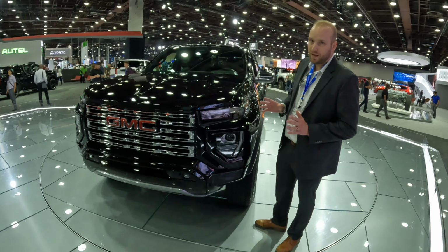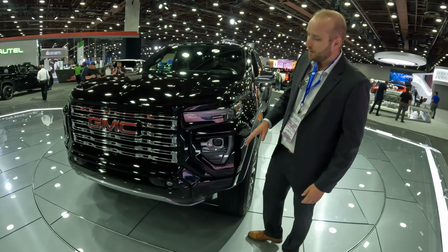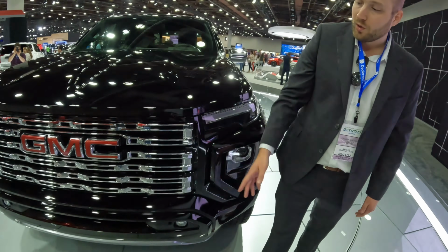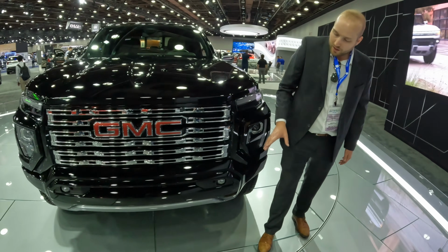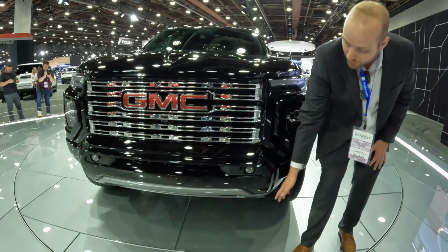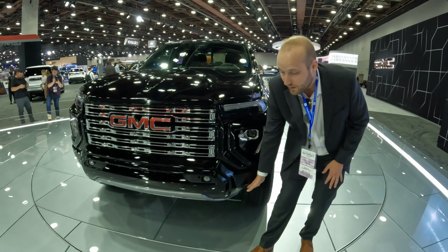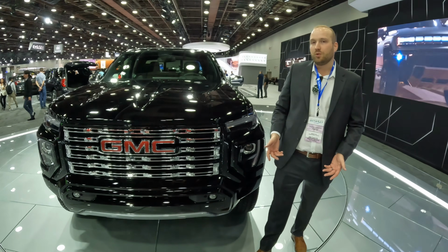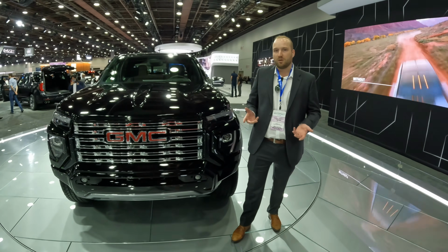But what are some commonalities, and I talked about this on the AT4X, is you still get that X-Wing design, right? You still get the big imposing grille. You still get the LED lighting. You still get the high approach angle. There's no front air dam on any Canyon model, so a great approach angle. You still get the off-road cutout.